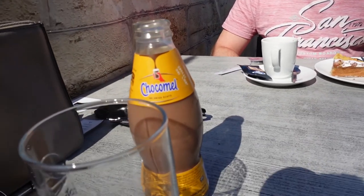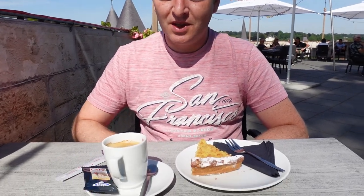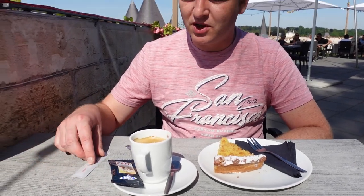So I got chocomel because I can't drink coffee. How about you? I ordered coffee. They also give some condiments, milk and sugar. And a cookie. Got a cookie with it. I will take the cookie, put this away because black coffee tastes good.